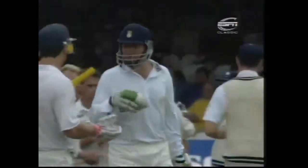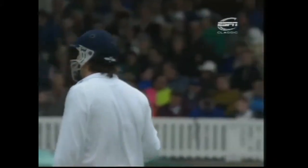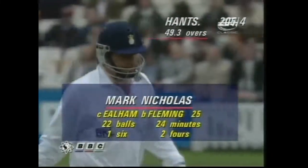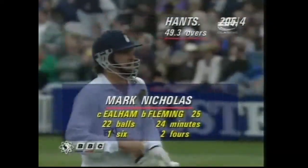Fleming has picked up the wicket, and full credit to him. It's not at all easy for the bowlers out there. Instructions there from the captain to Robin Smith on how to go about the last 6 overs. Ongoing instructions. And the captain himself dismissed for 25.